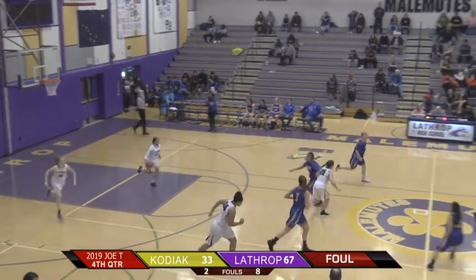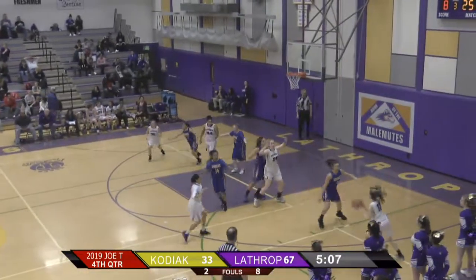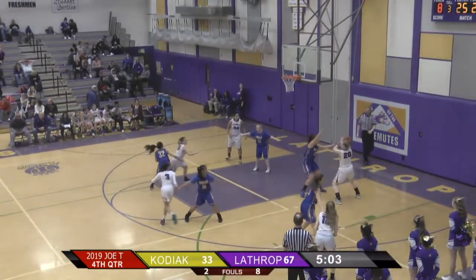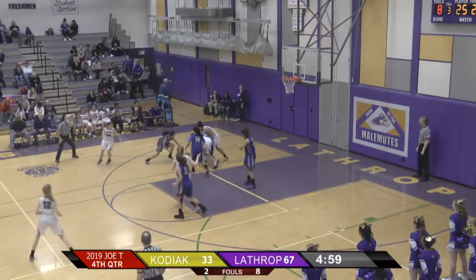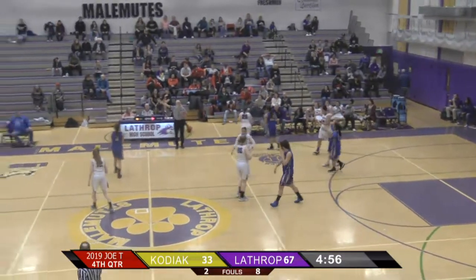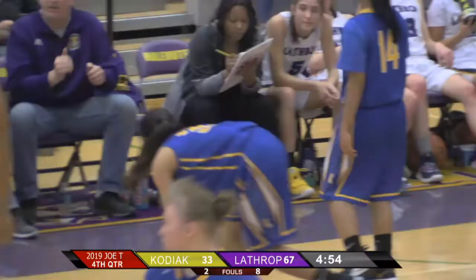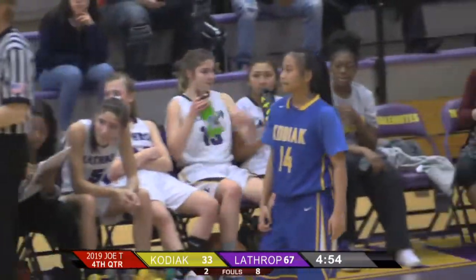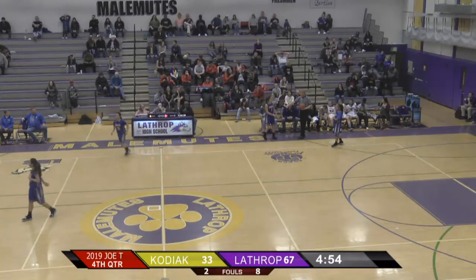Oh, sorry. And we got Tuck taking it down the court now. Tuck gets it to Roberts. Roberts to Kraska. Roberts and Kraska have been working really well together, finding each other on the court to get those points for Lathrop that really made their lead as big as it is now. Yep, and it's Kodiak ball now from the sideline. It looks like Perez may have knocked that out.